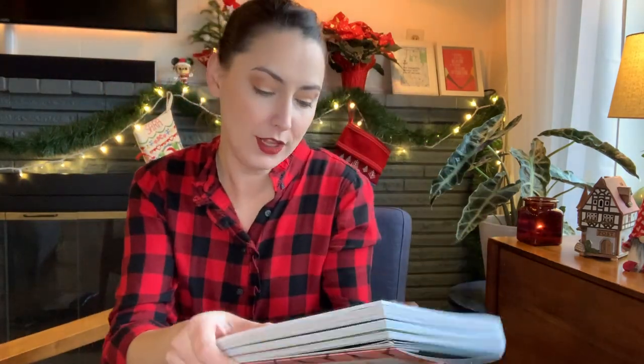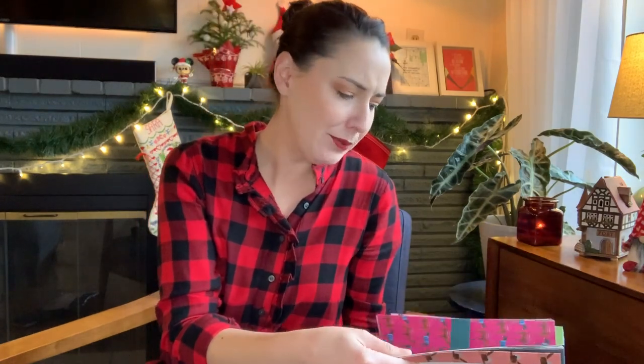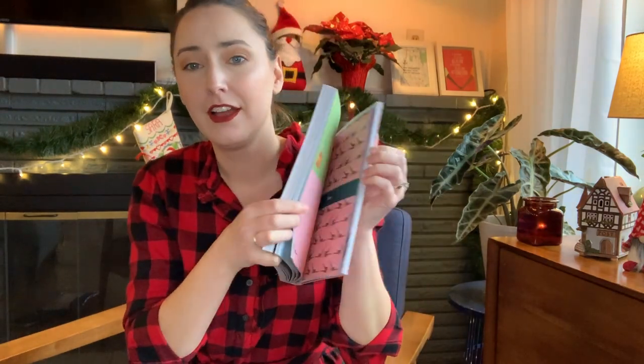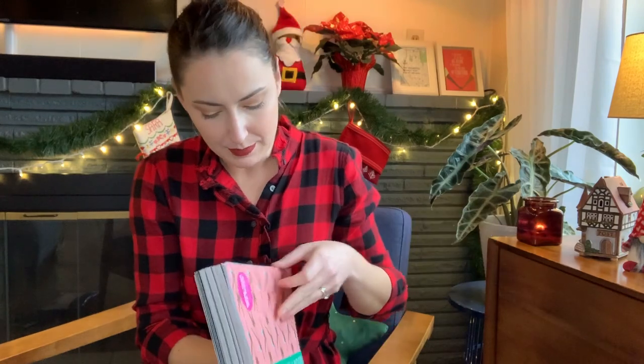All kinds of fun things. This beautiful book was a gift from my friend Caroline. It's Flow Paper Lovers magazine, and it is filled with the most incredible letter writing sheets and stickers and things you can pull out and make paper craft. The whole thing is just chock full of incredible paper. I've been using some of it in my new traveler's journal, which I'll also show you, but I wanted to share this.